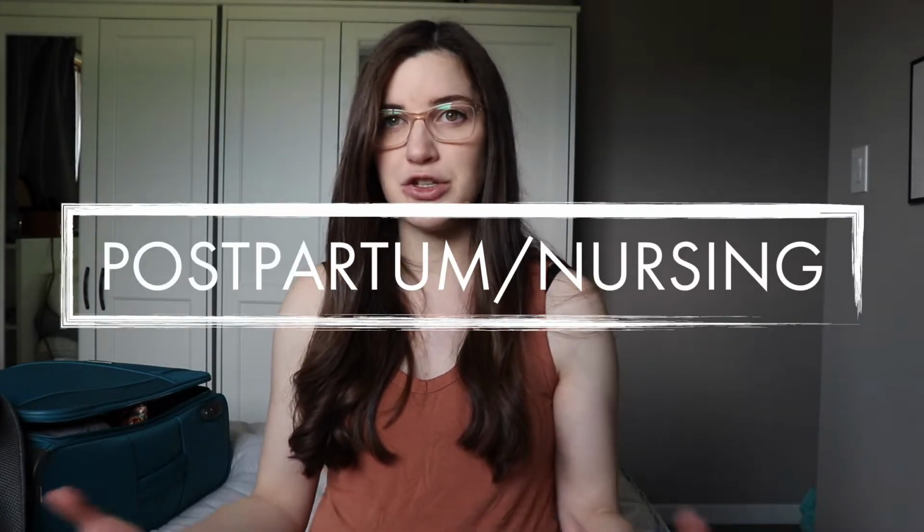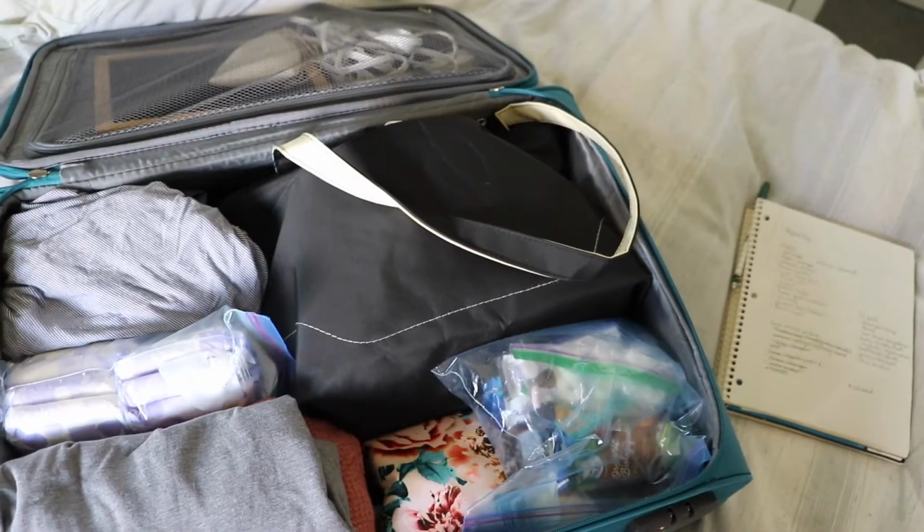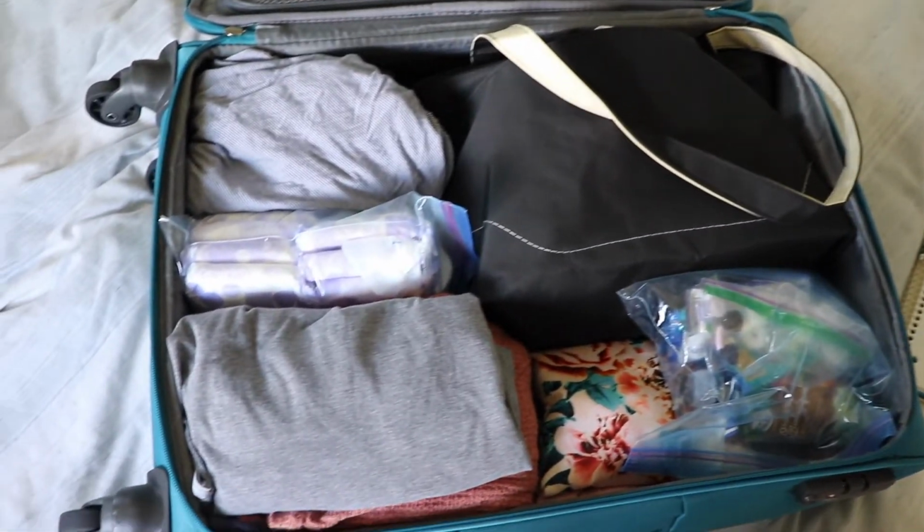Okay, so I'm going to try to break this up into categories. The first one being postpartum care and nursing. I am packing a pretty large suitcase and just trying to have categories within that to keep everything in one space but still organized. So I have this bag for this category.